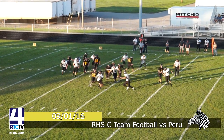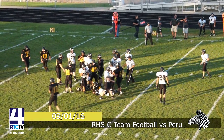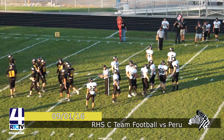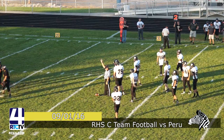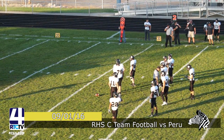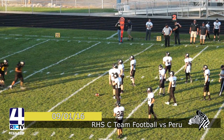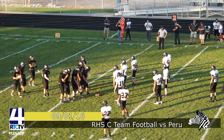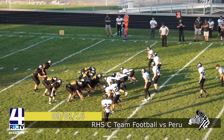Hand off up the middle, coming around to the right side. Zebras wrap him up, able to bring him down after a gain of a couple. Number 10, Jake Steele on the carry. That was 23, Gary and Tarrant. Number 11, Quentin Hines on the tackle as well for the Zebras. Gain of 5 on the play, second and 5 here with 9:20 left to go in the third quarter.